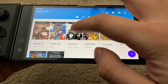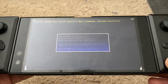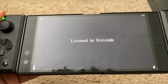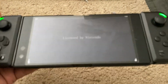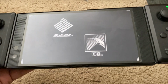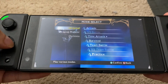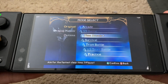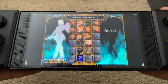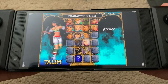On the Razer Phone 2, I'm going to try Soul Calibur, which is a game I played a lot back in the day at my friend's house. I used to go over to his house. We had the original Xbox, and I used to play Soul Calibur 2 on it. Pretty much not every day, but a lot. So this brings back memories, and I think this runs fairly well on here. It's not perfect, but okay, I'm going to choose Talim because she was my favorite character back in the day.